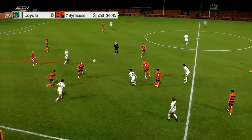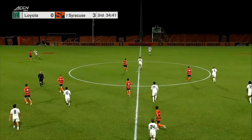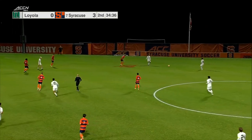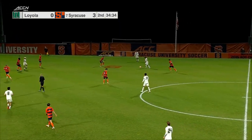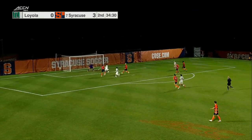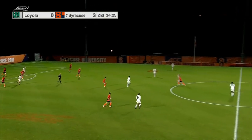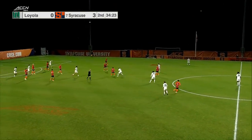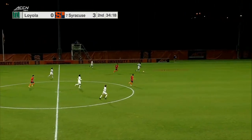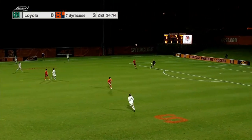Curdy knives it away. Kang tried to touch it free. It does fall to Richie Nichols, who spreads the width of the pitch with Sean McAvoy. Nichols drives it over the top. Curdy gets a glance on it. It's touched down. And then just ahead of the penalty spot, Schoberg sweeps it away. Curdy's interception there, getting not a great touch, but at least a touch on that ball, was crucial in not letting Loyola have that perfect through pass.